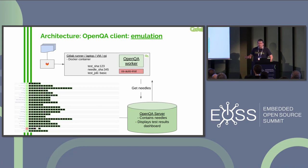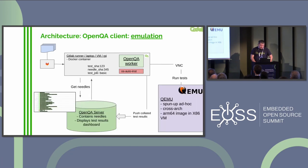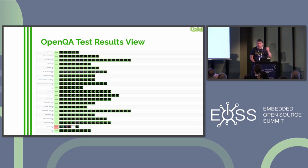And then separately, you need an OpenQA server. And this does two things. It stores the needles, because they can get quite large, so you store them separately. And then also, it has this kind of dashboard of results, which I've expanded on another slide as well. So every time you want to do a test, the OpenQA worker will spin up an instance of QEMU, and that's done ad hoc, so it's per test, and then it reports the results back to the OpenQA server. And a view would look like that. So you can see here just on the bottom, we've got a mainly green test run with one fail at the end. You could drill into that and see exactly what you expected to see versus what you got.